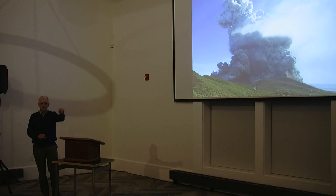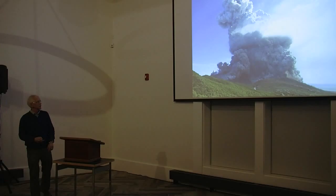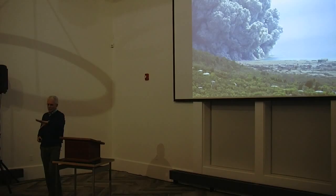When the ash comes up and then it collapses on itself because it's heavier than air, and then it rushes down the sides of the mountains at about 60 to 70 miles an hour, and it's hot, so it's very dangerous. Here it is coming down the mountain and going out onto the sea. It's so light, and it's mostly pumice now, that it floats out onto the ocean water.